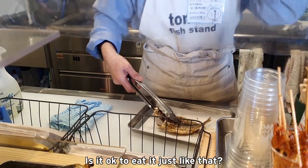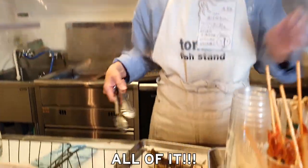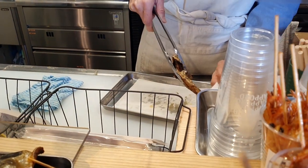Kono mama tabetemo ii desu ka? Ah, okay. Kono mama zenbu. Zenbu, okay. So I can eat the whole thing.